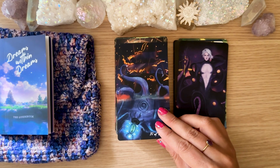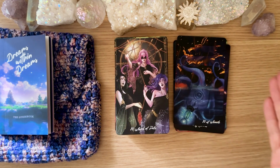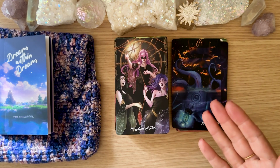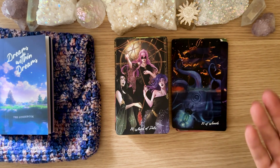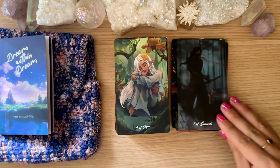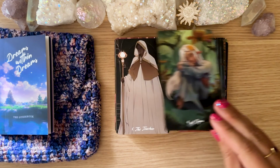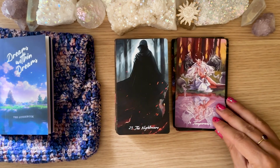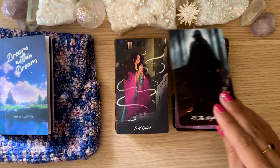Is that supposed to be Cthulhu? Probably. You've got the fates here, and for me, I would depict them as the Moirai because I am part Greek. That's how I would picture them. But this deck, I would say, has more shadowy cards than light and love. But I don't feel perturbed by it at all.